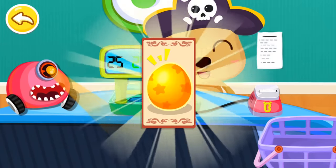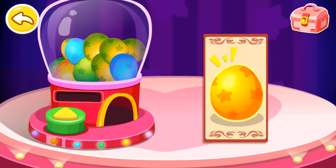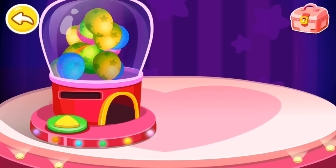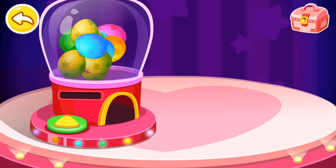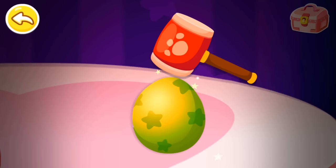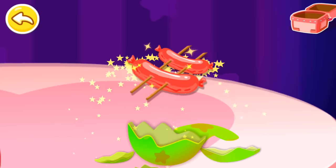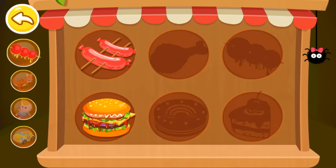Here's the lucky draw ticket. Time for the lucky draw. Put your ticket inside. Break the egg. What surprise awaits us? Wow, I got a prize. I am so excited. This is my favorite food.